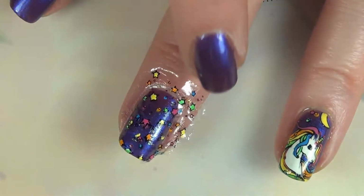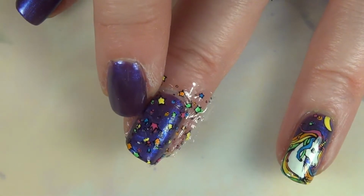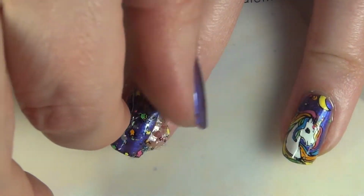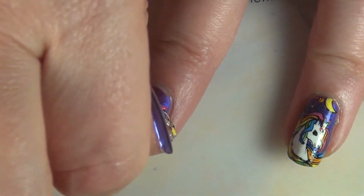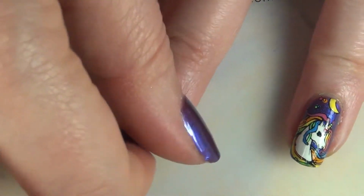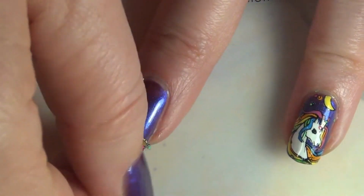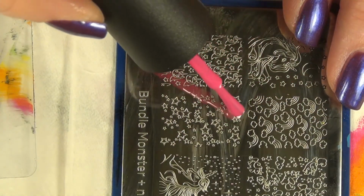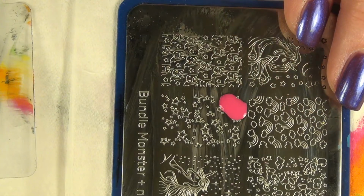Now, ladies and gentlemen, this is the perfect example of why you use a fast dry top coat before you put on a decal. I was able to peel this off without much issue at all. And I'm just kind of rolling it off at this point. And I'll pull it off completely off camera, but it really came off completely. So I decided to try plan B.